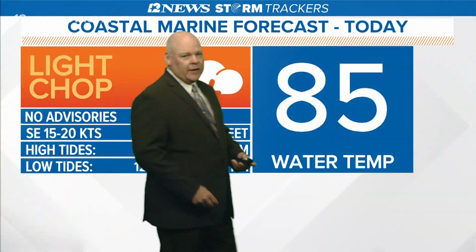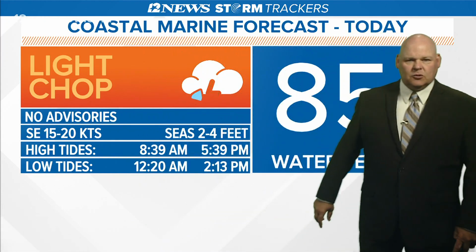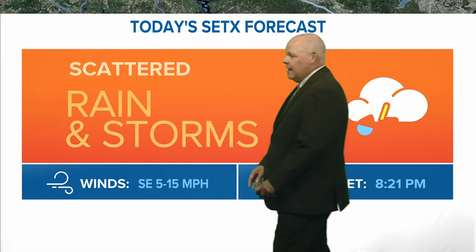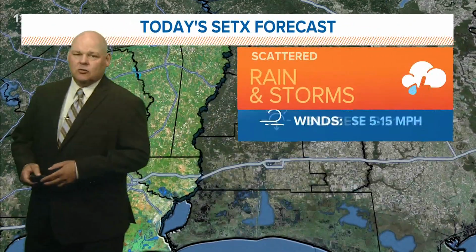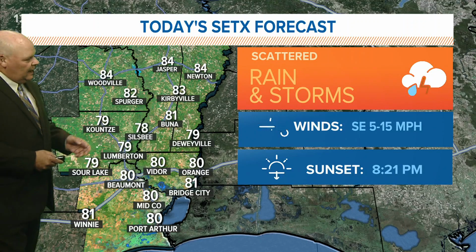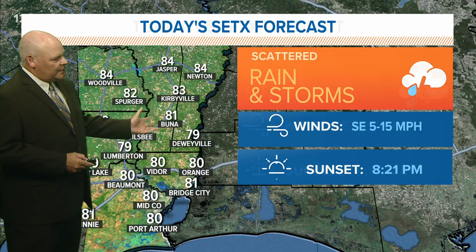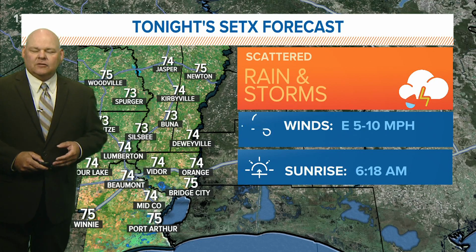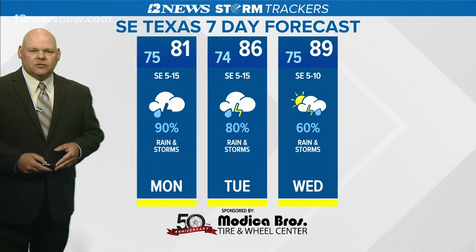Our coastal marine forecast calls for a southeasterly wind at 15 to 20 knots, seas from 2 to 4 feet. Next high tide 5:39, and the water temperature out in the Gulf of Mexico is 85. So be ready for some more scattered showers and thunderstorms through the afternoon, with temperatures possibly getting back up to the lower 80s, but most of the afternoon will be in the 70s, and then 70s tonight with some scattered rain and thunderstorms, about 30, maybe 40% coverage through the overnight.